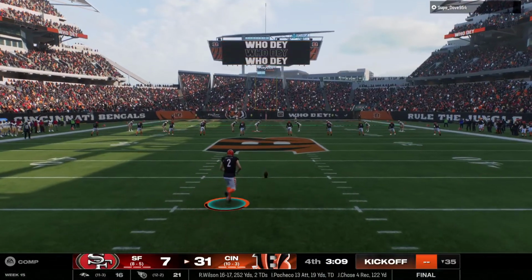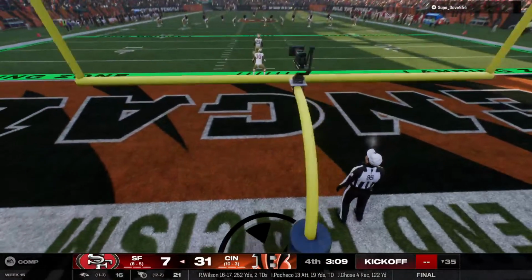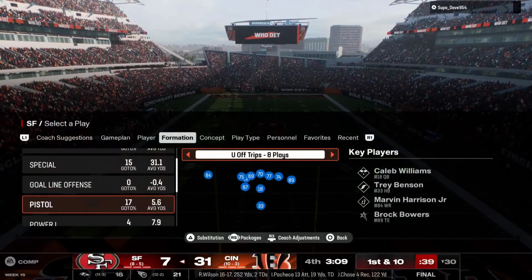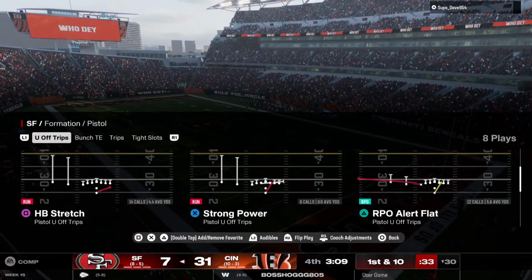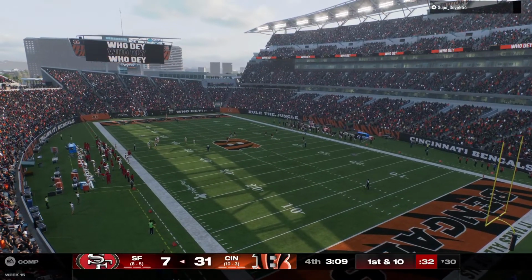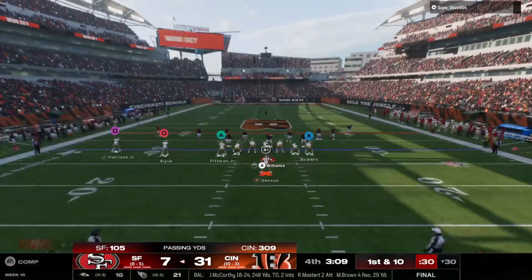Carlson all set now for the kickoff. And that one flies right on past the end zone. Didn't make an effort to hit the landing area at all. So they're going to gift them a drive starting at the 30. And the drive will start out with a 1st and 10.